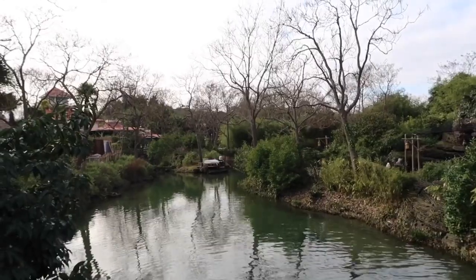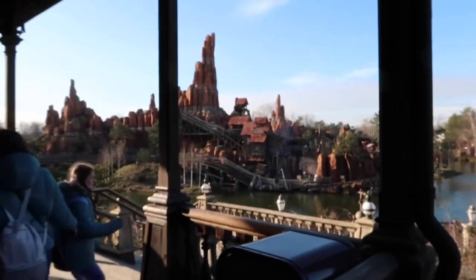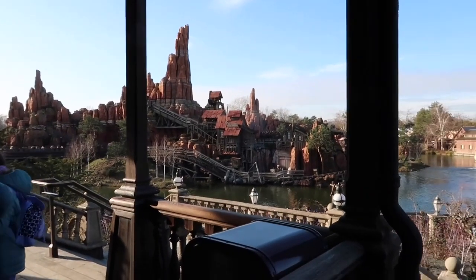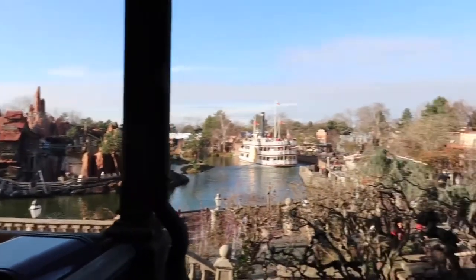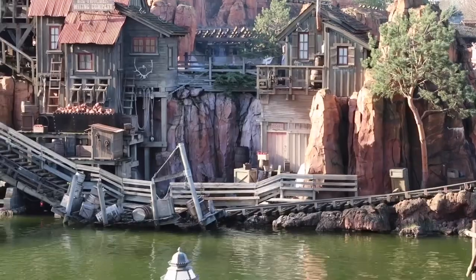I'm queuing up for Phantom Manor, and I've met the lovely Cedric. I did get my picture taken with him as well. Just seen the Liberty Bell go off, and there's Big Thunder Mountain just over there. You can hear the screams. Wait for it, wait for it, wait for it. And off it goes. Here they come.